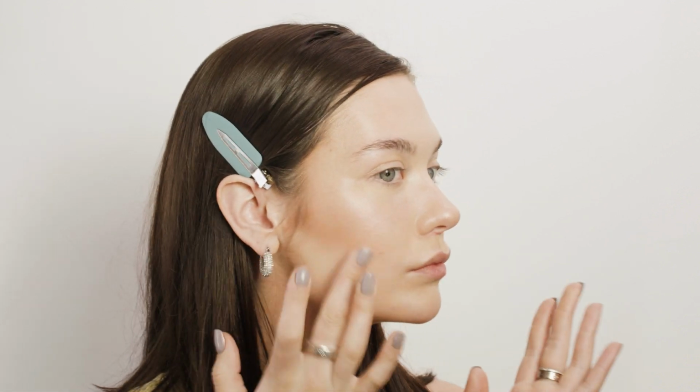I kind of just blend it onto my cheeks too because, like I said, it's kind of like a blush. I mean, it actually is a blush. I'm just using it as contour. And then just a little bit on my nose. This is a stippling brush that I use sometimes to blend out cream products.